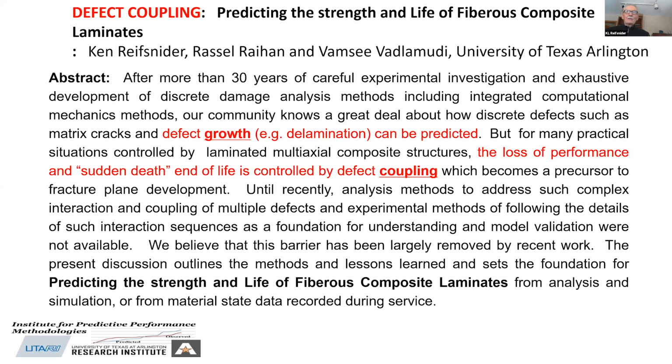And some of these analyses, the progressive damage analysis codes, now are extremely capable, including nonlinear local behavior and the elimination of nodes from a finite element grid, which is quite a task. The loss of strength or loss of performance in our case, and the sudden death that we frequently observe in these materials, is controlled by defect coupling. When do these things combine, and how do they combine to tell us how long it's going to last, or tell us if the airplane is going to get where it's supposed to go or not?